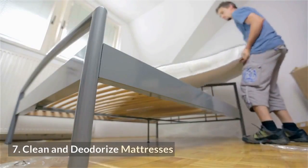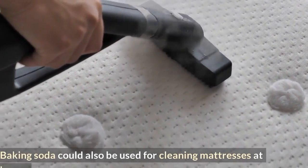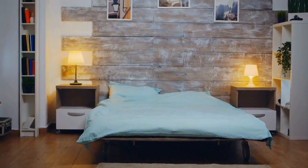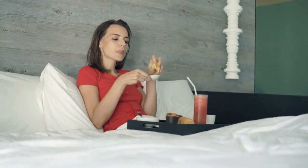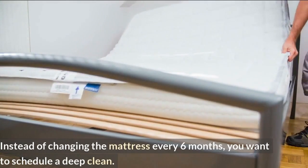7. Clean and deodorize mattresses. Baking soda could also be used for cleaning mattresses at home. Sleeping on the mattress for months no doubt will leave behind sweat stains, which also promote odor in the bedroom. There is also how eating in bed could lead to stains on the sheets and linens, which could soak into the mattress. Instead of changing the mattress every 6 months, you want to schedule a deep clean.